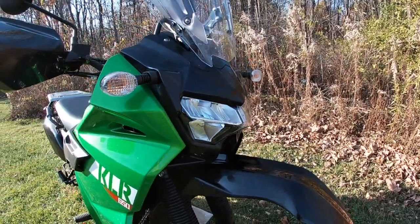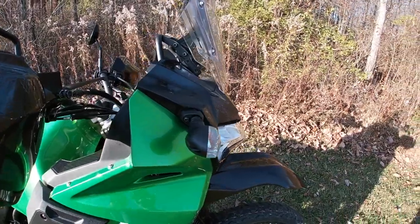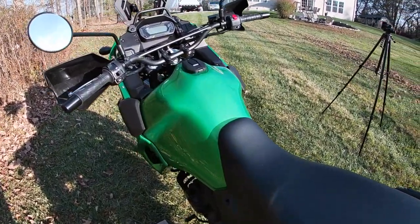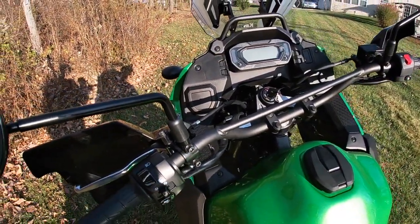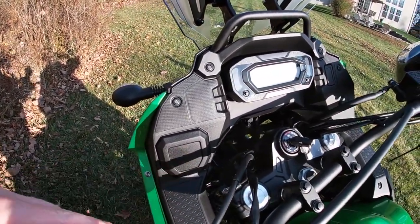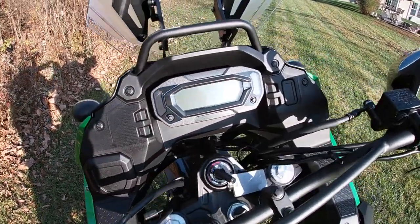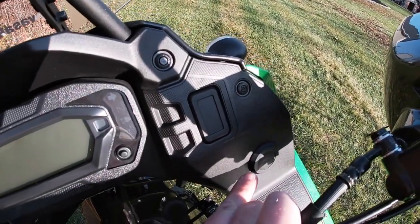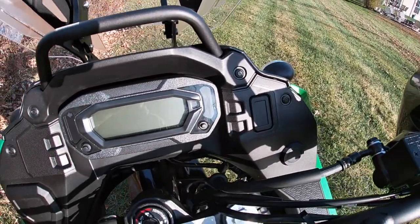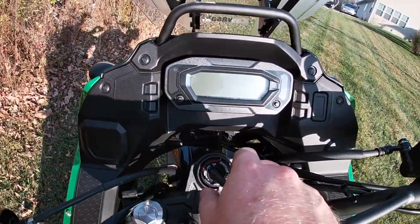this new LED headlight, probably one of the best headlights that I've seen in a dual sport. So just kind of looking here at the bike, you're going to have your pretty basic mirrors. This area here, it's blanked off. This would be if you had a traveler model or an adventure model, you would have a USB port there. And then over here is another blanked area. You would have a 12-volt charging port. And then here's a blank again for the switch for your auxiliary lights if you wanted to add those.